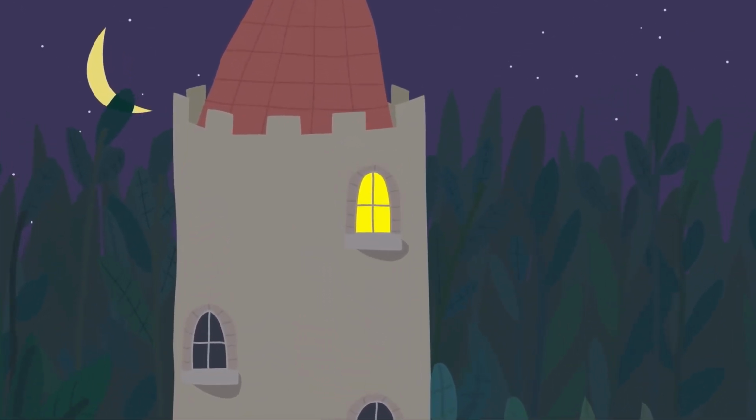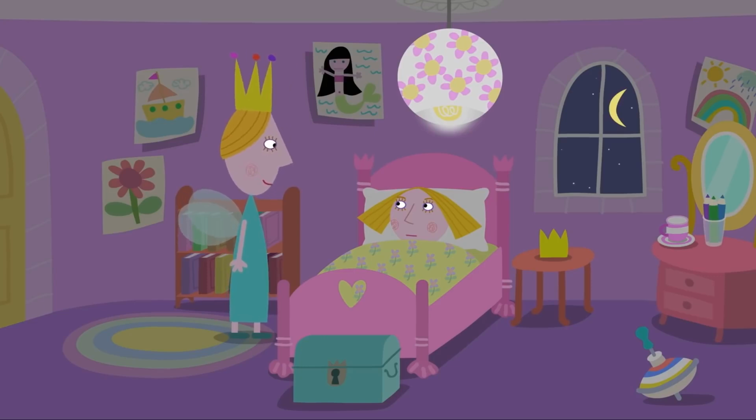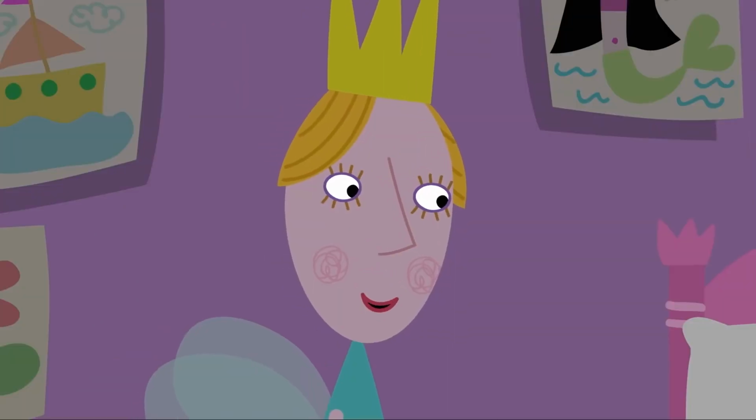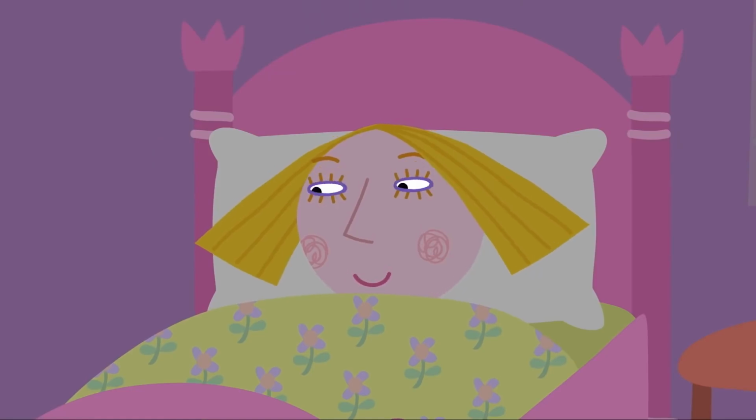Daddy told us to feed Betty, but now she's so big she'll never fly. Daddy must be wrong. Holly, Daddy's never wrong. He's a king and he's very wise. But how will Betty fly? Wait and see. Good night, Holly. Good night, Mummy.